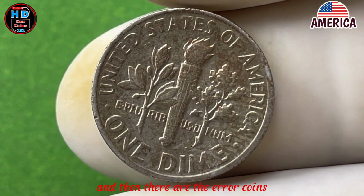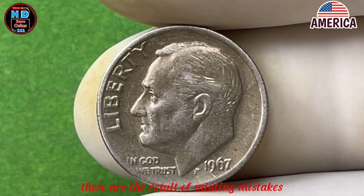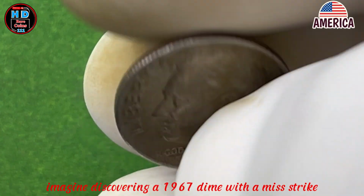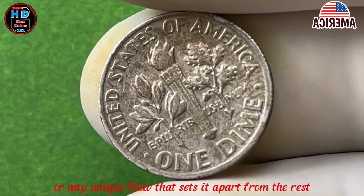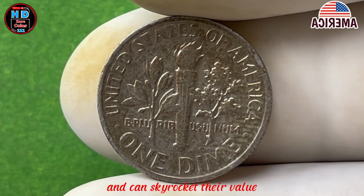And then there are the error coins. Yes, you heard me right, error coins. These are the result of minting mistakes, and they can fetch extraordinary prices. Imagine discovering a 1967 dime with a misstrike, a double die, or any unique flaw that sets it apart from the rest. Such errors make these coins even more desirable and can skyrocket their value.